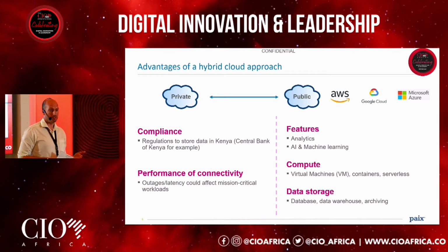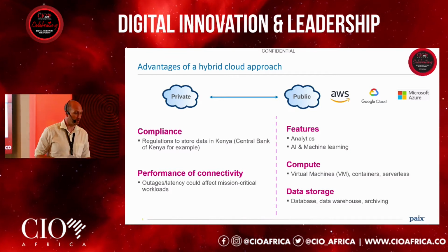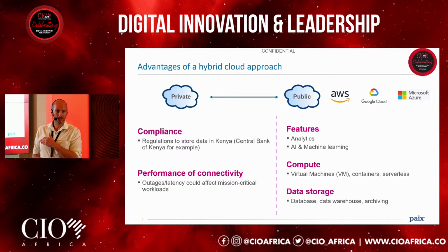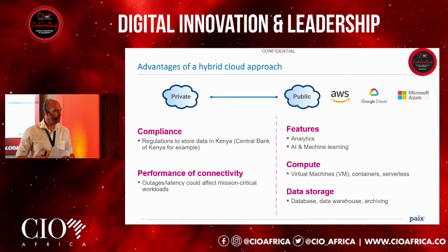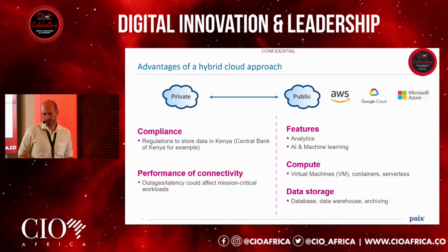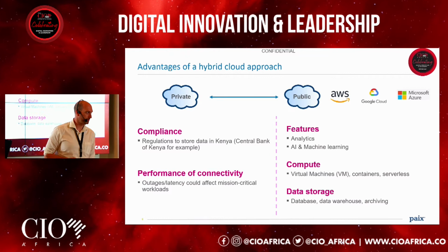Compute power is another one. Of course, that's one of the strengths of these public clouds. They have thousands of servers. They are using the latest technology, and so if you need to increase the size of your CPU or the size of your data, that's one click away from you. And data storage also becomes very cheap and almost unlimited when you move to these platforms.